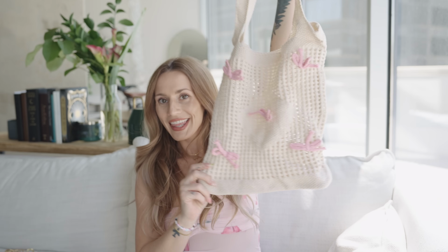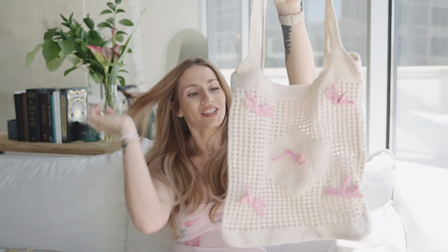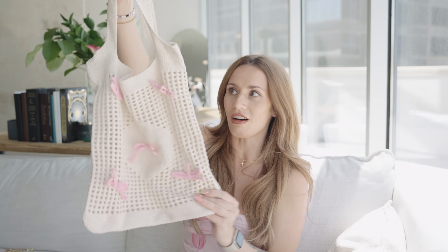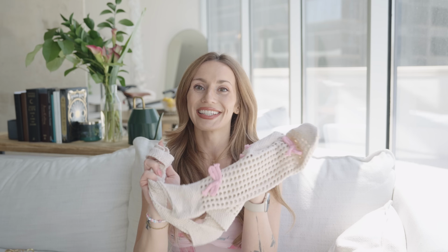Oh, this is so adorable. Love the bow detail. So this is just a crochet tote. And I am obsessed with the pink. I'm obsessed with this beige color. This is really, really cute. This is perfect for the beach, actually. Just a little grab and go, throw all of your goodies in here, and love this.